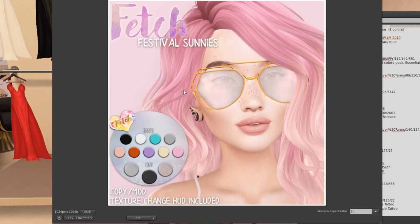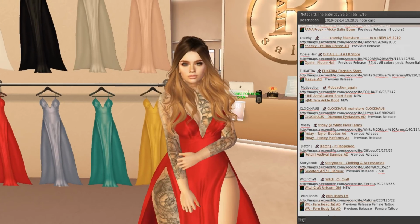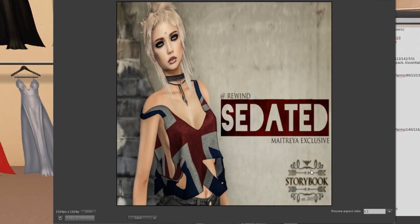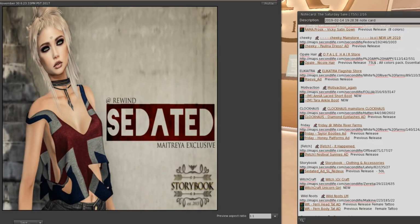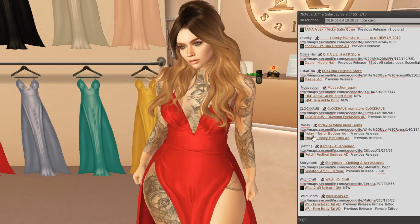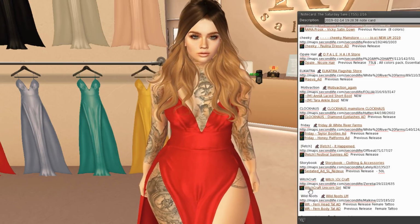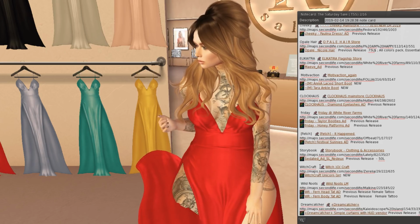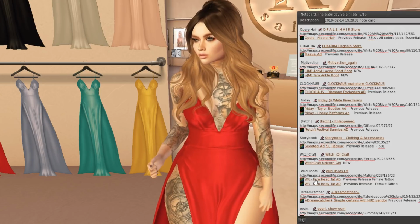Ooh! Fetch! Hello! How many times do I wear glasses? Not much. I think I'm gonna have to pass this. But it's cute, so if you like it, go to Fetch. What was that? Storybook. It says here. Can't you read? Witchcraft, no. I love the unicorns on it though, but other than that the colors kill it.